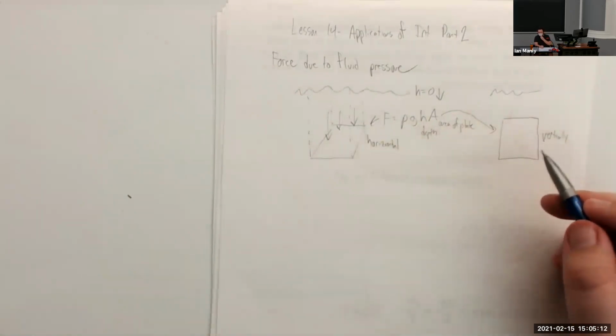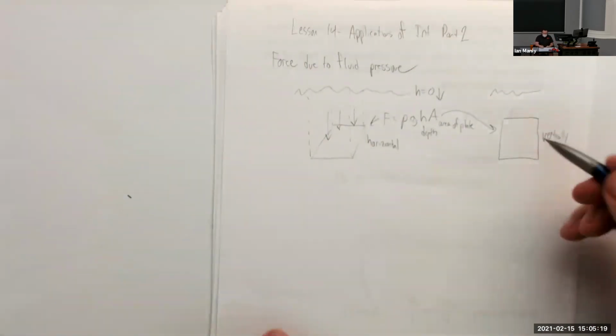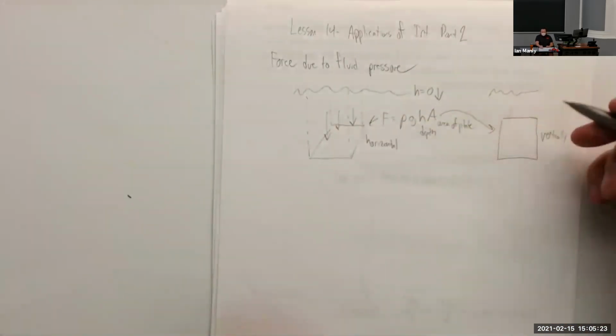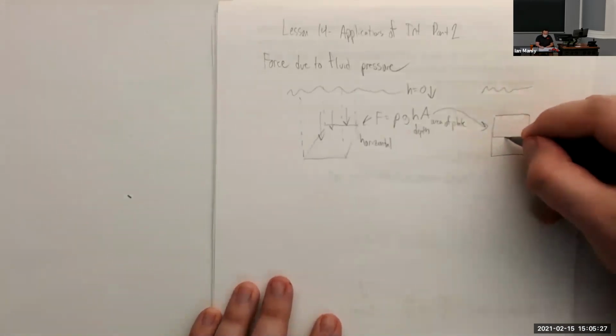So that's Pascal's principle. But we're not in physics. That's the only time I'm going to say that name. So essentially, we just know that if it works on a horizontal plate, it also works on a vertical plate. Now, there is one complication with a vertical plate, though. Different parts of the vertical plate are at different depths.